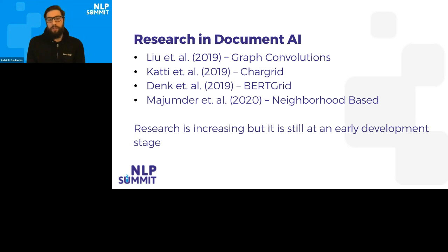In general, the research is at an early stage, I would say, in document AI, but I think we all expect it to increase rapidly as the world is moving increasingly digital.